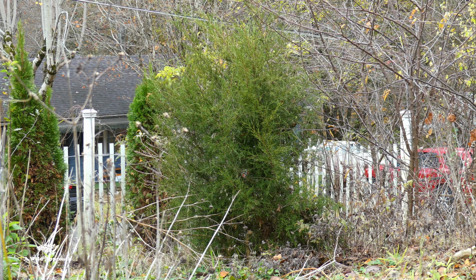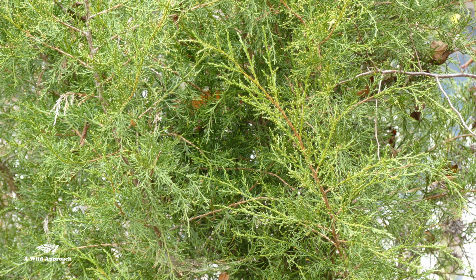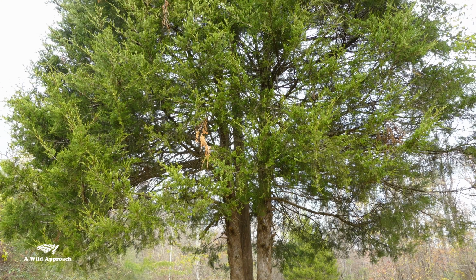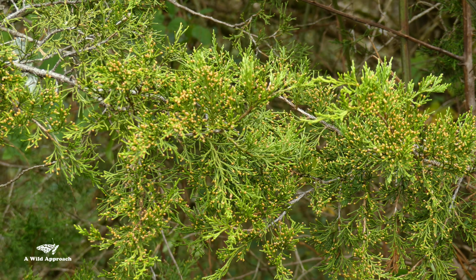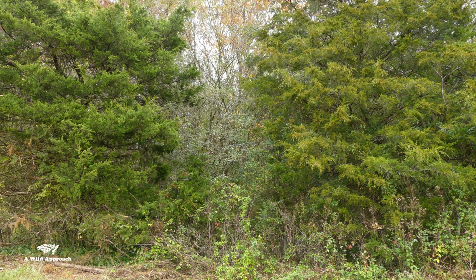Are you looking for an attractive native evergreen tree that is deer, drought, poor soil, and salt tolerant, while also being an attractive tree for the butterflies, moths, birds, small mammals, and pollinators? If so, eastern red cedar may be the tree for you. Stay tuned to find out.